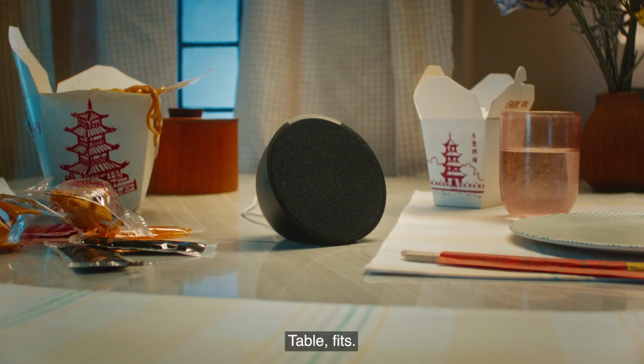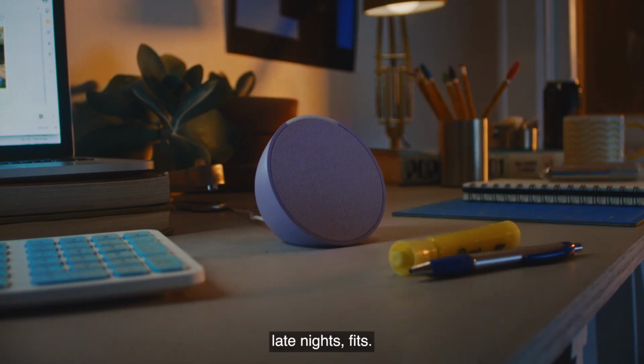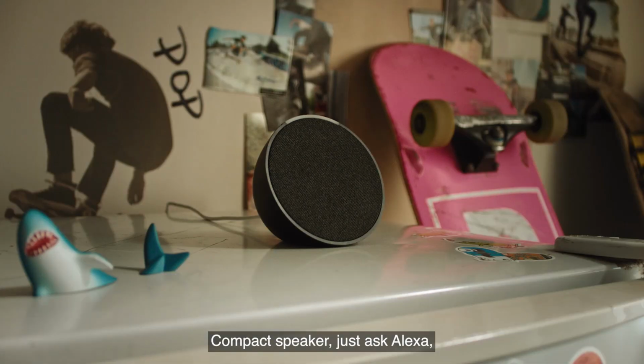There you have it, 9 AI-enhanced EDC gadgets that are changing the game in 2025.